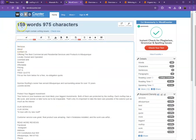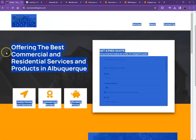So currently you have 159 words, which is quite far from the goal we have of 1,500. So this would be one of our main focuses to get you on top of the search list.